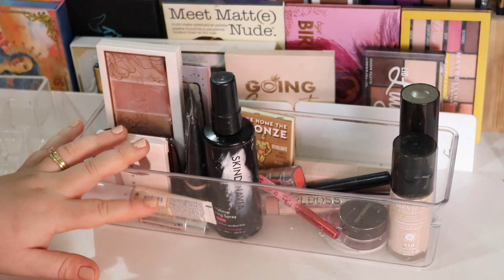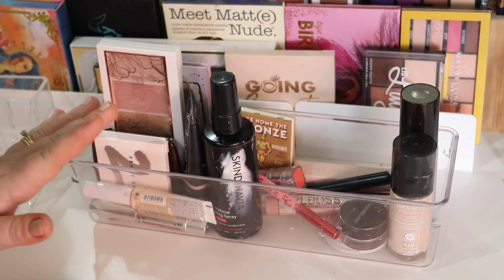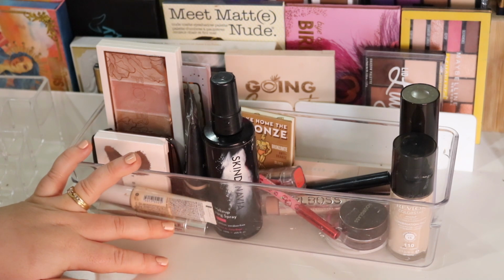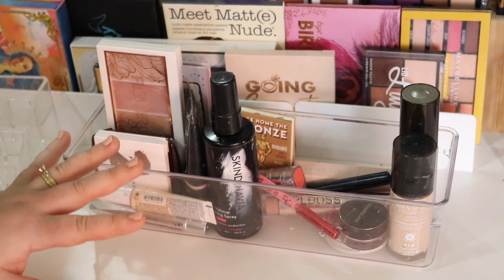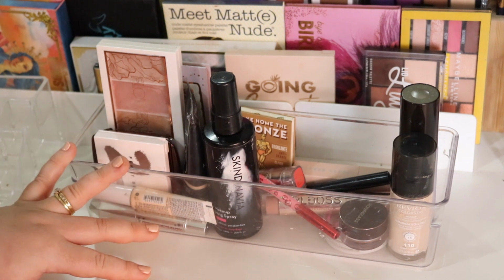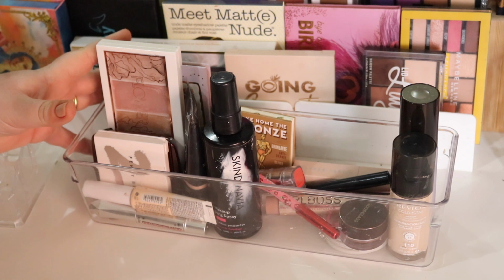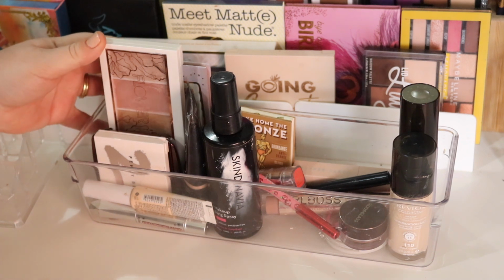I will show you photos along the way. I will be honest, my camera broke on my phone. I haven't had a chance to go get it fixed. So I have taken some photos on my old phone, but it's been a bit of a hassle. So yeah, I've done the best that I can. I just really need to get my phone fixed.